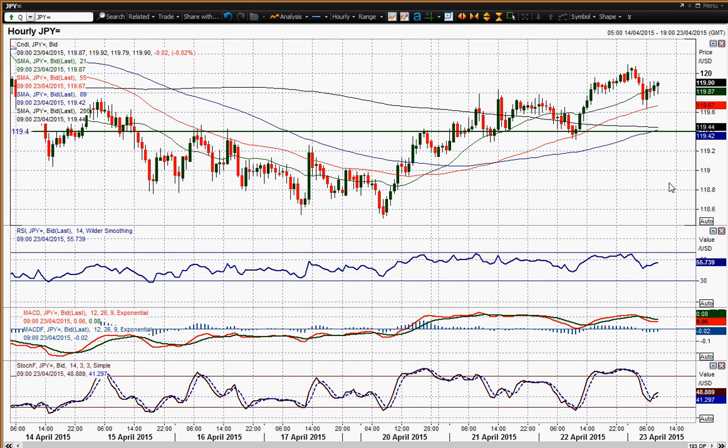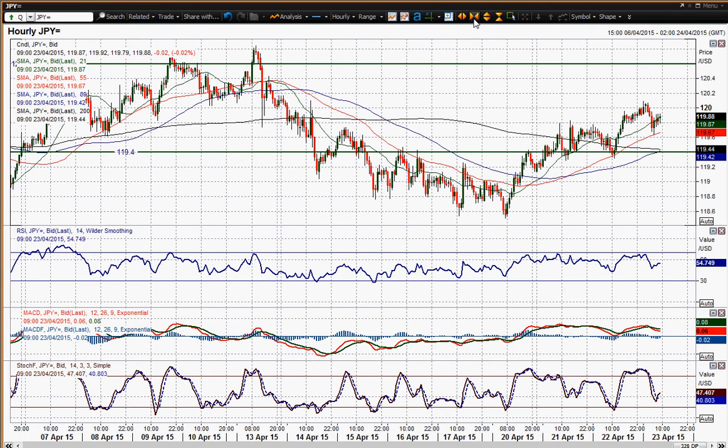But whilst we're still trading in this very tight trading range, I think it makes it all very tricky to really play it on a longer term basis or a medium term basis even. So just a series of short term trades I think is the way to play dollar yen at the moment.